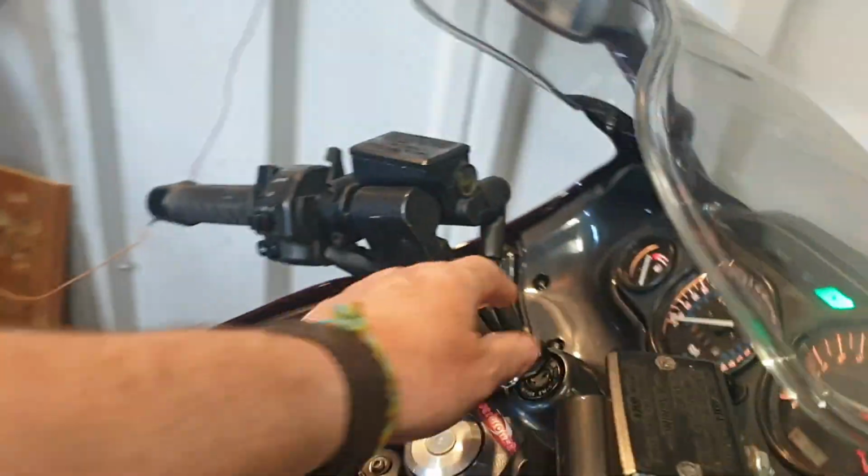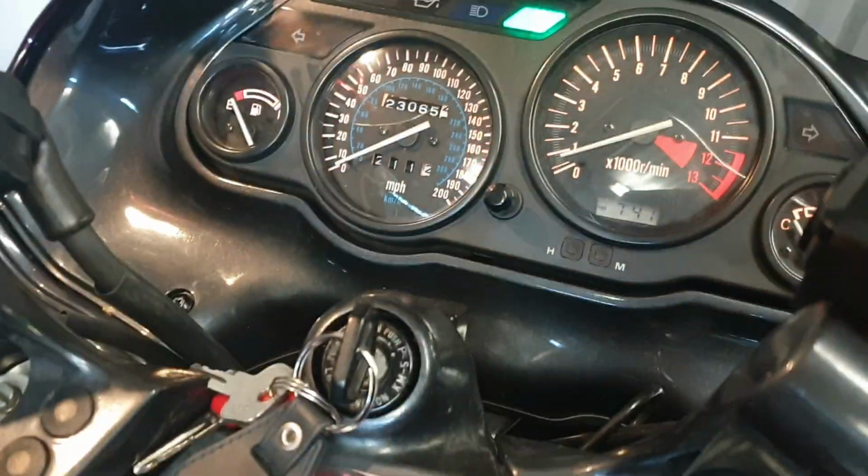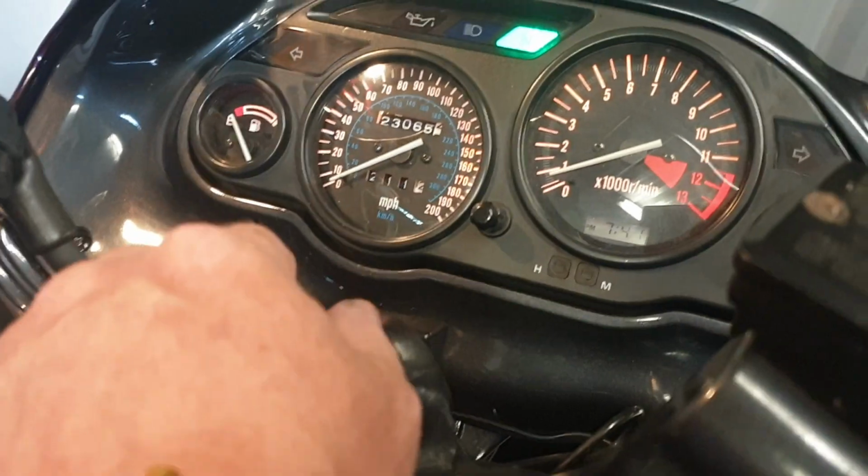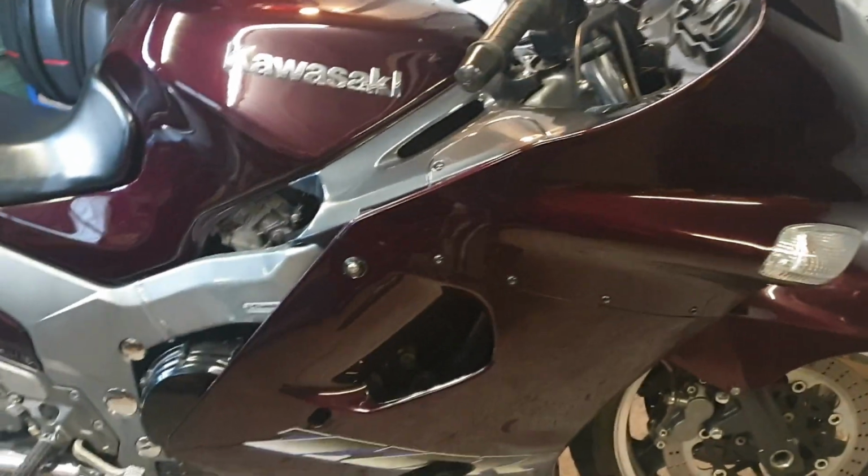Yeah, all in all, so there you go. Once she warms up, she'll tick over at just over 1, I think. So I think the carburetors are pretty much sorted. I haven't really had a chance to go out and take it long distance.